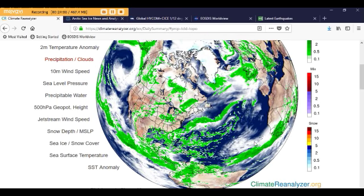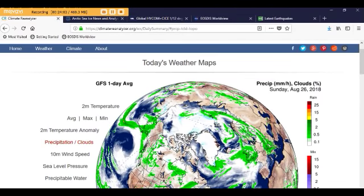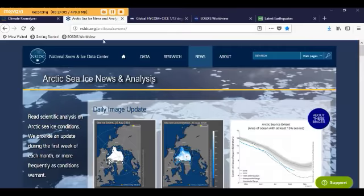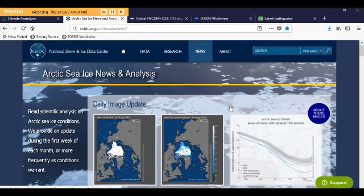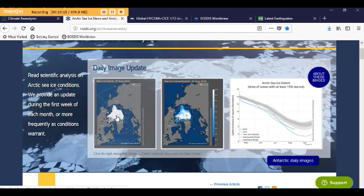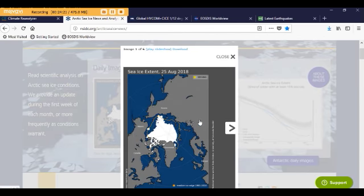So we're going to leave Climate Reanalyzer now, and we're going to go over to the National Snow and Ice Data Center. We haven't been here in a week or so. And Arctic Sea Ice News and Analysis. And here's the sea ice extent, and this is how far out the ice is in the Arctic. This is not concentration or how thick it is. This is how far out they're counting any frozen stuff.